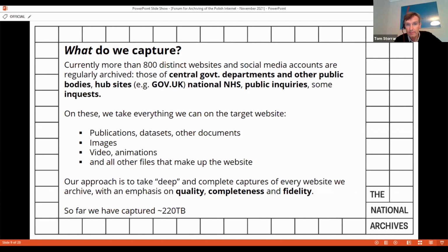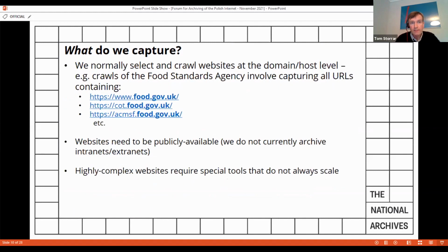So our crawl methodology, again, is a little bit different to, I think, a lot of national libraries and archives as well. So we tend to do our archiving on a domain or host level. And what I mean by that is that we launch crawls with a particular scope that restricts the crawler to a domain. So in this example, we have the Food Standards Agency, which is food.gov.uk, and we add some additional seeds and additional accept rules to the scope of the crawl so that they are crawled as one cohesive unit.